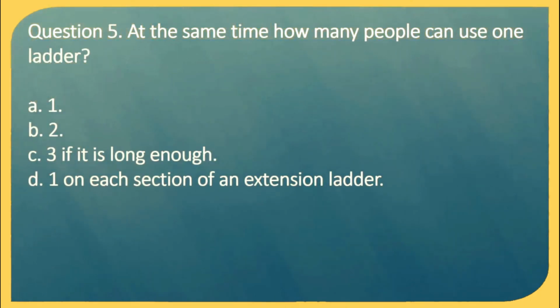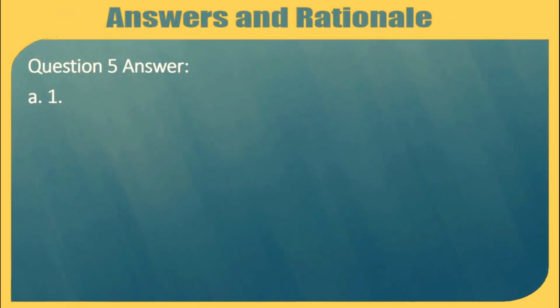Question 5. At the same time, how many people can use one ladder? A. 1. B. 2. C. 3 if it is long enough. D. 1 on each section of an extension ladder. Question 5. Answer, A. 1.